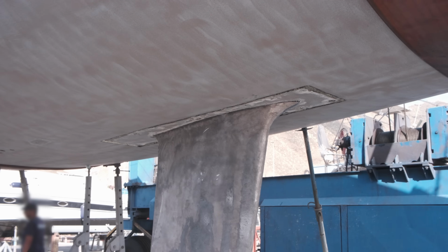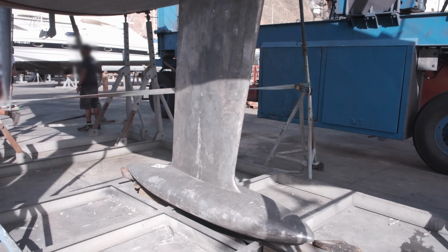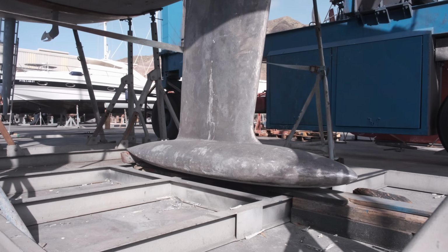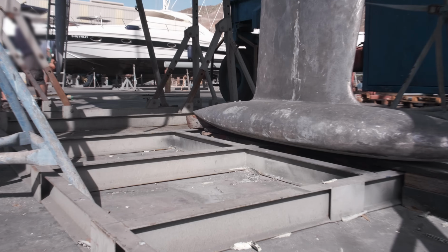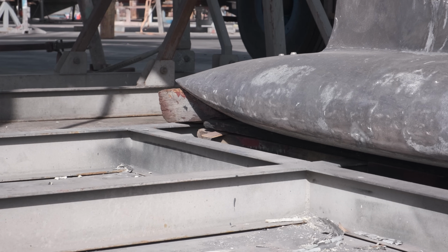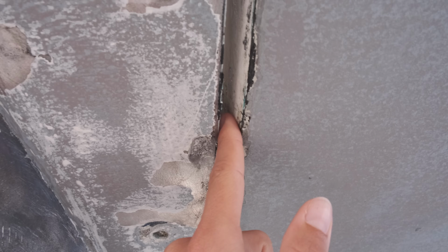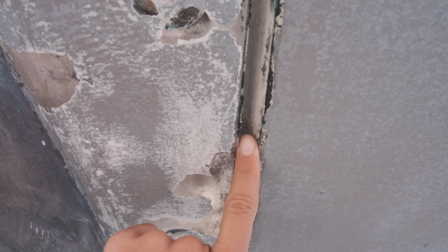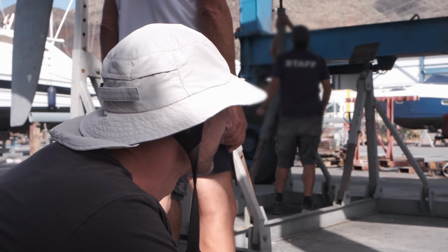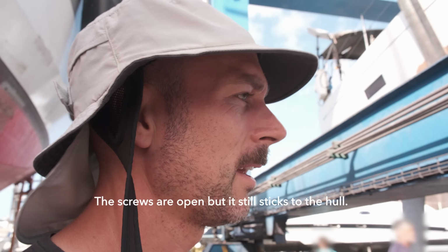And that's how our keel is hanging at the moment, resting on some wood pieces, which are jammed to fit the form of it. Here all the filler has been taken out. The screws are open, but it's still sticking on the hull.